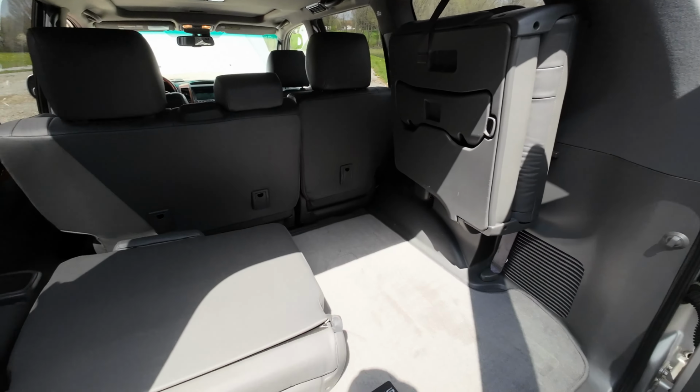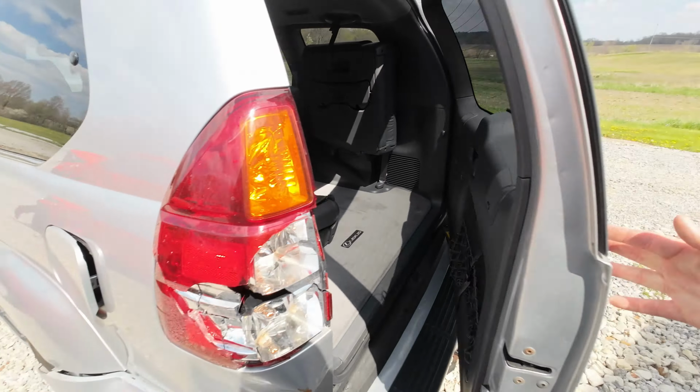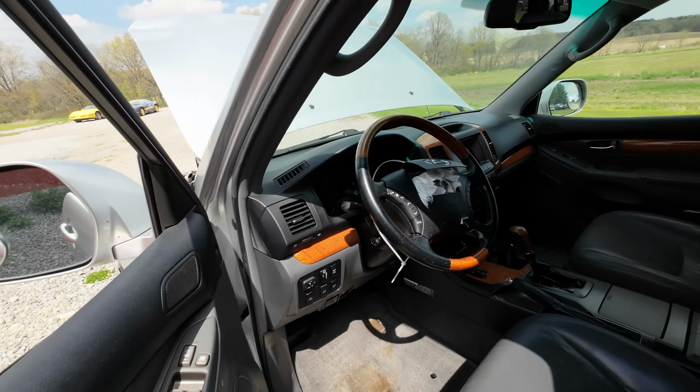here. Beautiful third row here. Nice third row mat. All this trim stuff will be for sale. All right, let's step inside and test some parts.